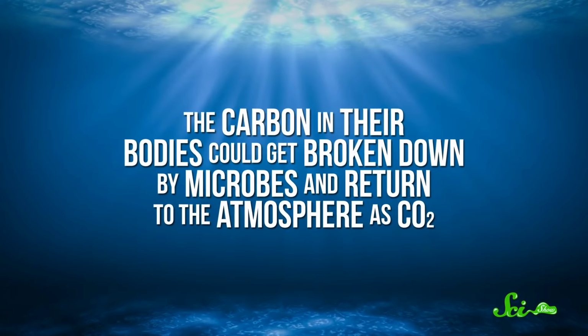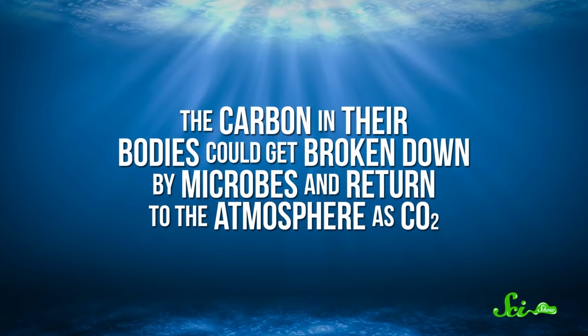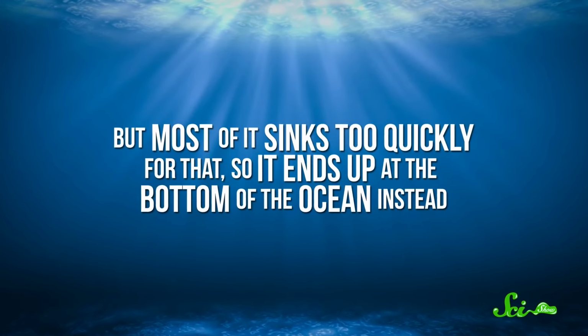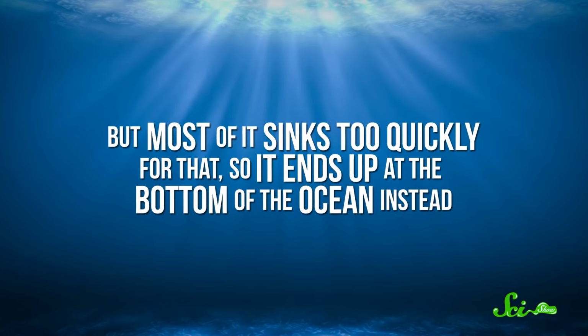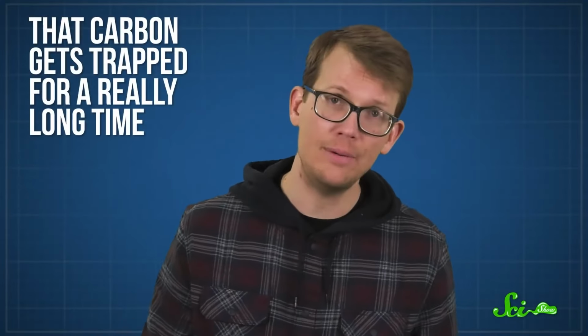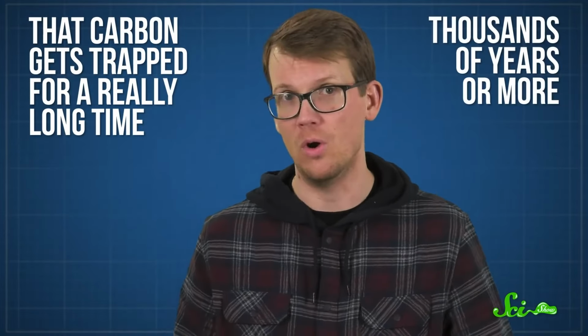die. At this point, the carbon in their bodies could get broken down by microbes and returned to the atmosphere as carbon dioxide. But most of it sinks too quickly for that, so it ends up at the bottom of the ocean instead. And once it's down there, it stays down there. That carbon gets trapped for a really long time, like thousands of years or more. So the ultimate effect of whales pooping is less CO2 in our atmosphere.